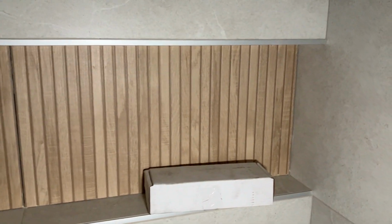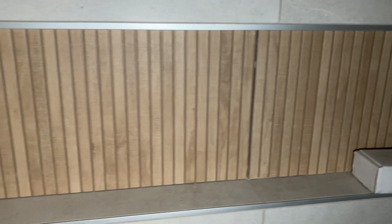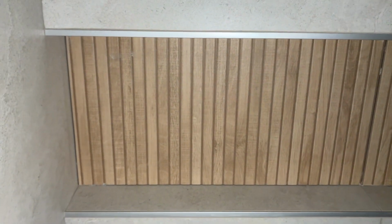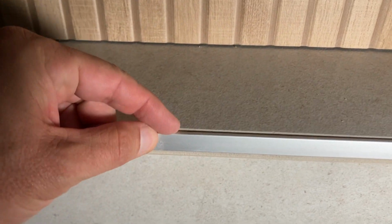And what you see is now you come down here and this is your niche that's in here. So it's a linear niche. It runs the whole 5 feet. So it's a ton of space to put everything in here. You can look a little closer, but this has some ridges on it. It looks like wood. And instead of doing bullnose, they do this Schluter metal here, so you don't have a radius bullnose, and then this just grouts into here and grouts into here.